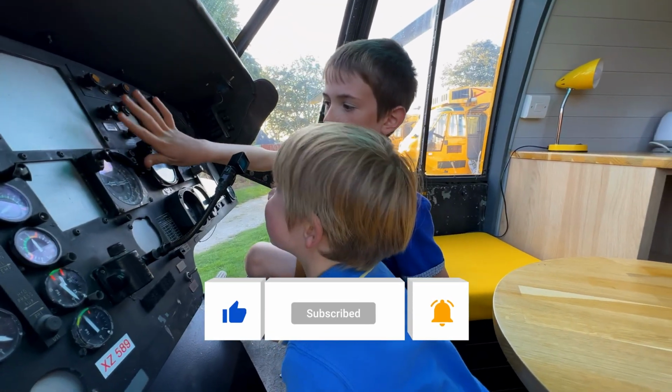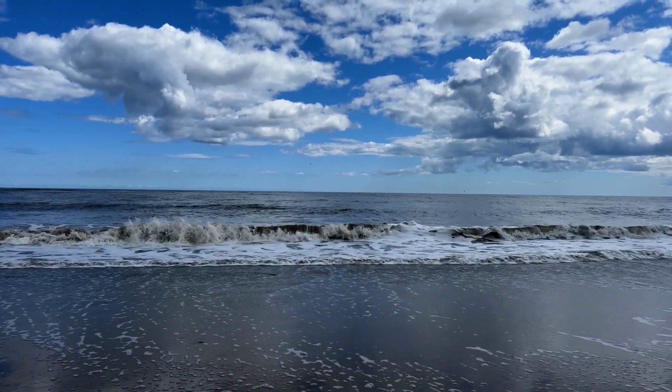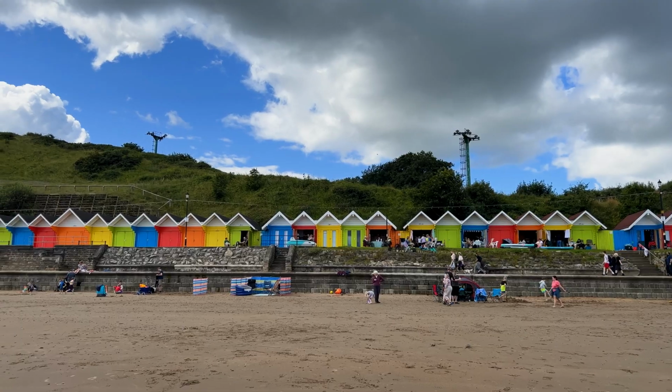Ready to land! The next morning we headed to North Bay for some much needed beach time. This is where we recommend taking a dip because of Blue Flag water quality. It's a more natural and peaceful alternative to South Bay.